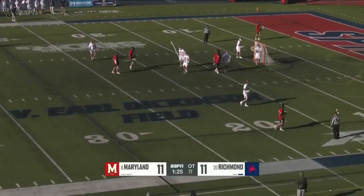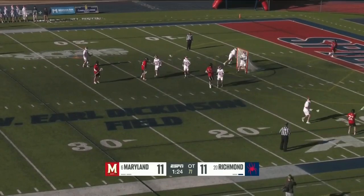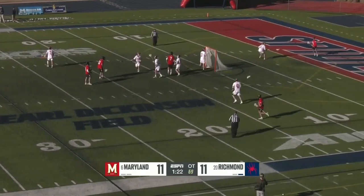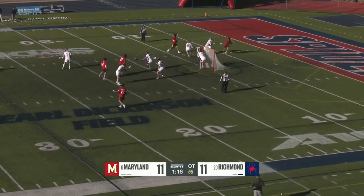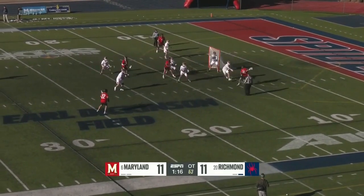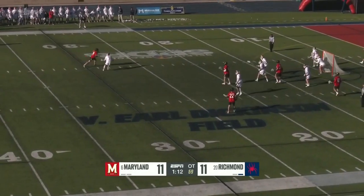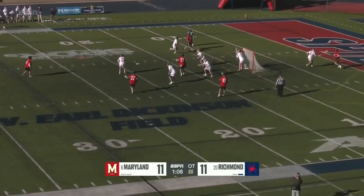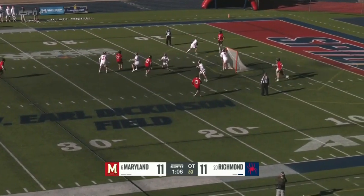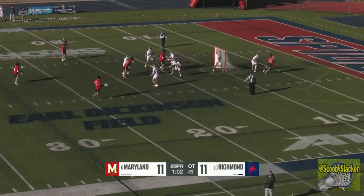We're in the offensive end for Maryland now, and they have possession here with 1:25 to play in the overtime. They like to set picks. You see guys going back there right now. Spanos setting a pick back there, and they haven't been able to run by Richmond consistently. Be interesting to see where they try to generate some offense. You keep your eye on Urksa, of course. He's got 3 goals today.